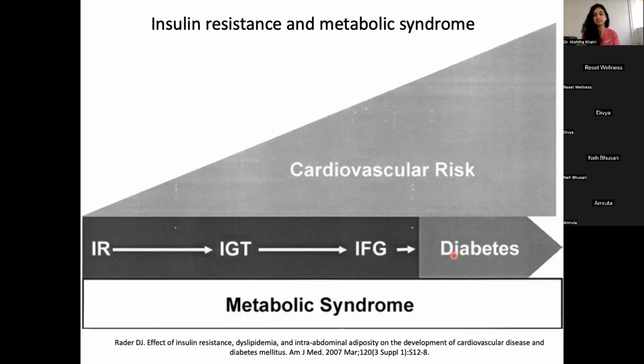So don't wait for the worst to come. Pay heed to it, pay attention to the symptoms at a very early stage. Also, as you progress into several stages, the chances of cardiovascular diseases also increase. Heart health worsens as one progresses into every stage before diabetes.